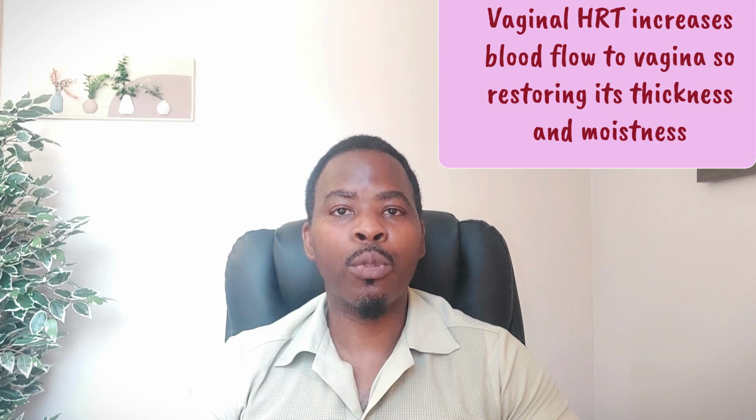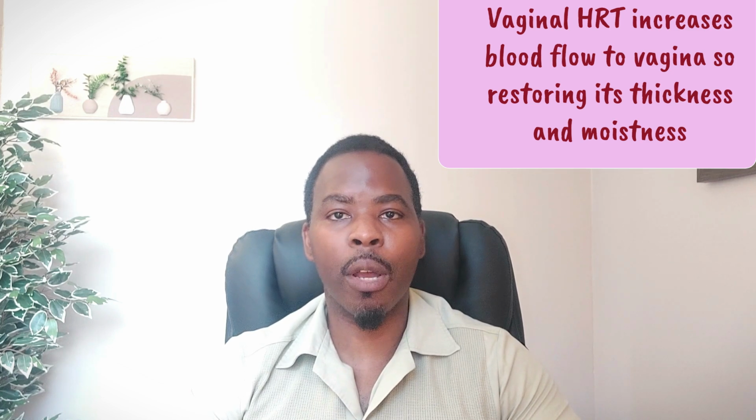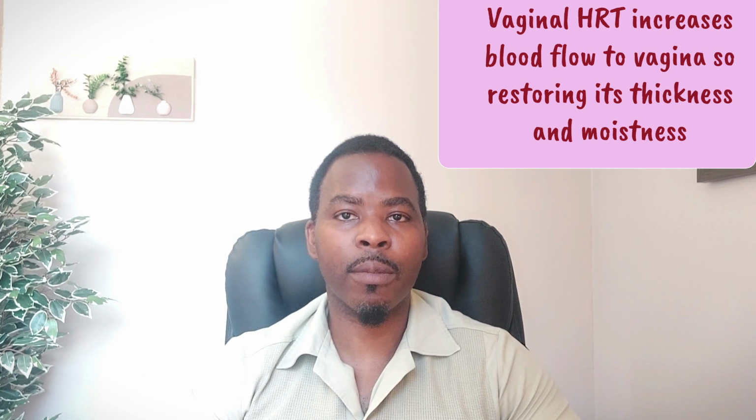and that's where vaginal estrogens come in. And what these vaginal estrogens do is they help to increase the blood flow back to the vagina, which means that the vaginal tissues are now hydrated, and it can come in different forms such as your tablets, gels, creams or sprays. And these vaginal estrogens are usually used alongside your oral or transdermal HRTs because oral or transdermal HRTs by themselves are not sufficient to help with the bladder or vaginal symptoms you have with HRT.